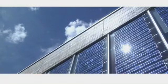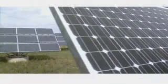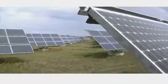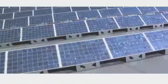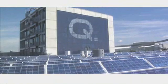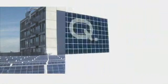Renewable energy sources will dominate the energy market of the future. Photovoltaics, or the direct transformation of light into electricity, will play a particularly decisive role in this regard. Here in Thalheim, high-performance solar cells are created with clearly defined performance features.